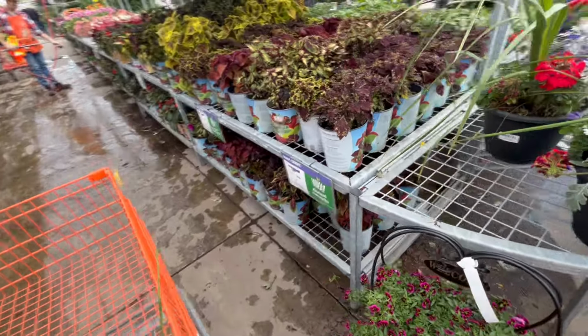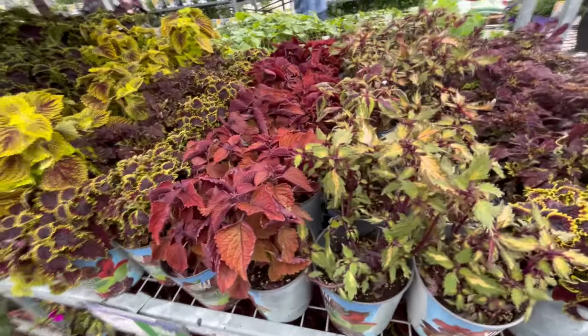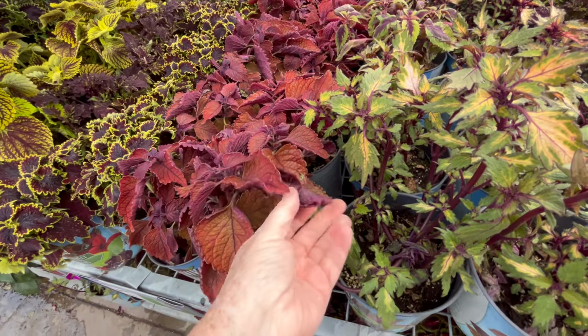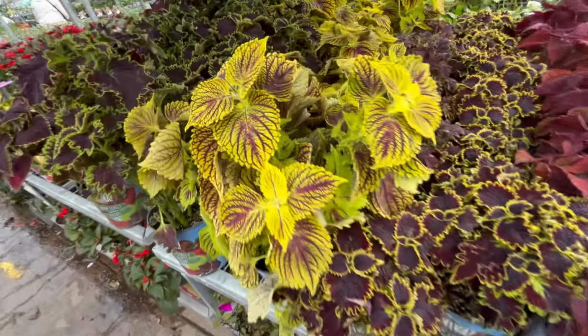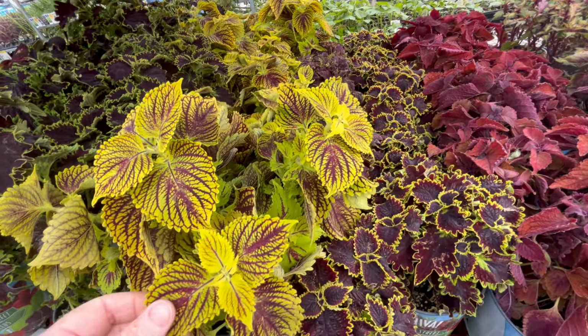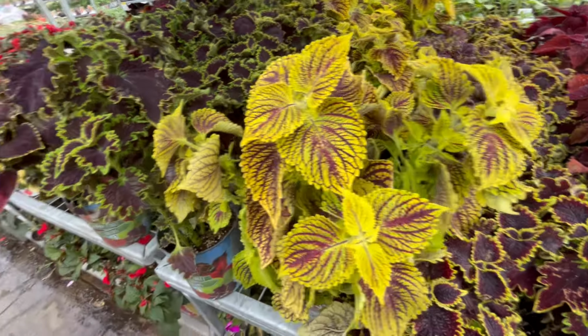And here's the coleus. And I mean, they're good, but they're also showing strain. And I'm having trouble with coleus this year. It's too wet and it's too cold. So when you see the leaves rolling like that, stay away from them. But they do look really nice. You'd have to buy these and keep them inside until we get stable weather. That would be the solution.